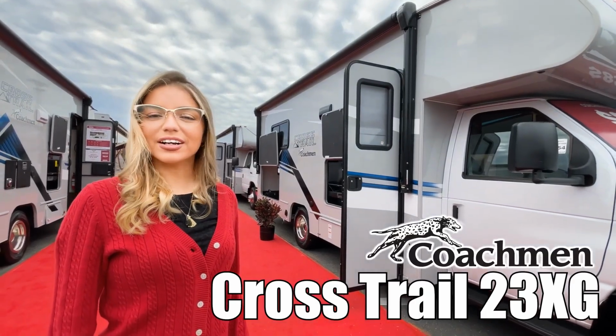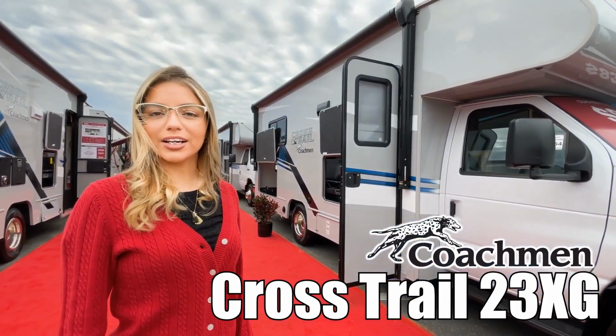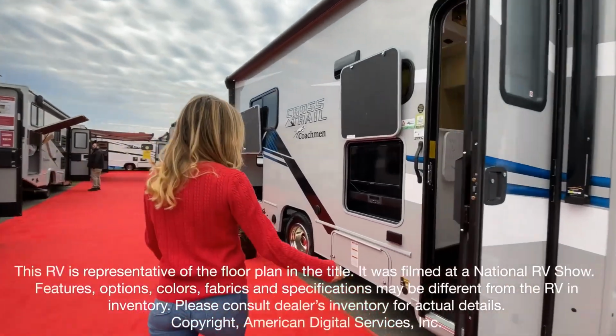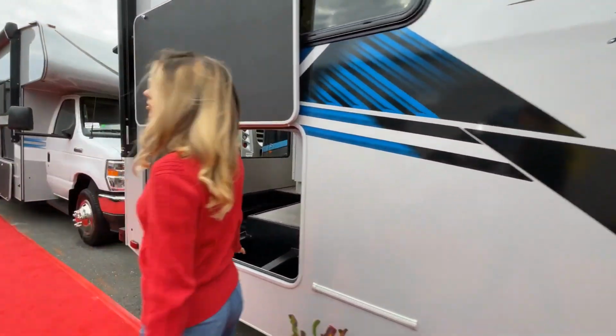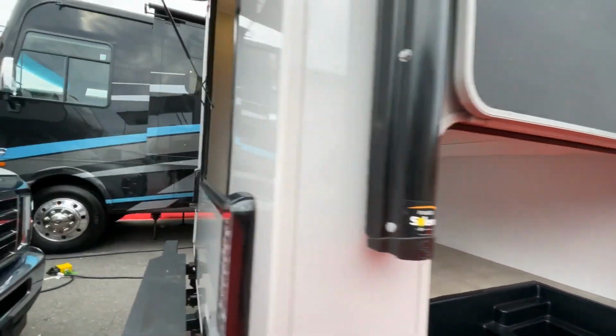Hi, I'm Moffer, and today I'll be showing you the Cross Trail by Coachmen 23XG. This walkthrough video is designed to quickly show you the basic layout and features of this RV.